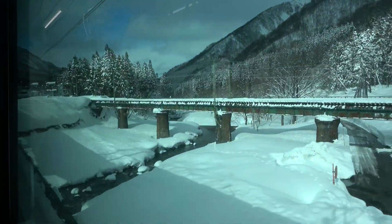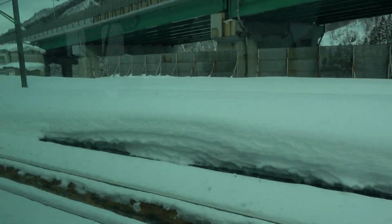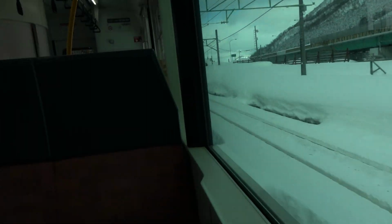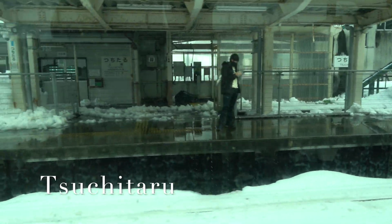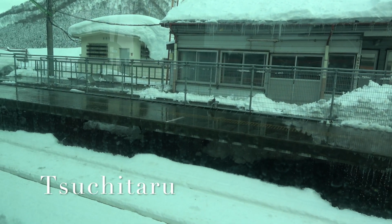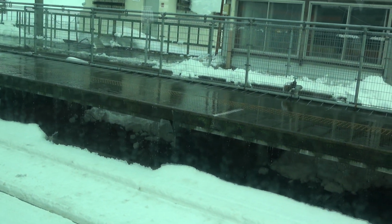After the long tunnel, it is snow country. This is the famous opening phrase of the novel Snow Country by Nobel Prize winner Yasunari Kawabata, who said it at the moment right here. Water is drained so it will not freeze.